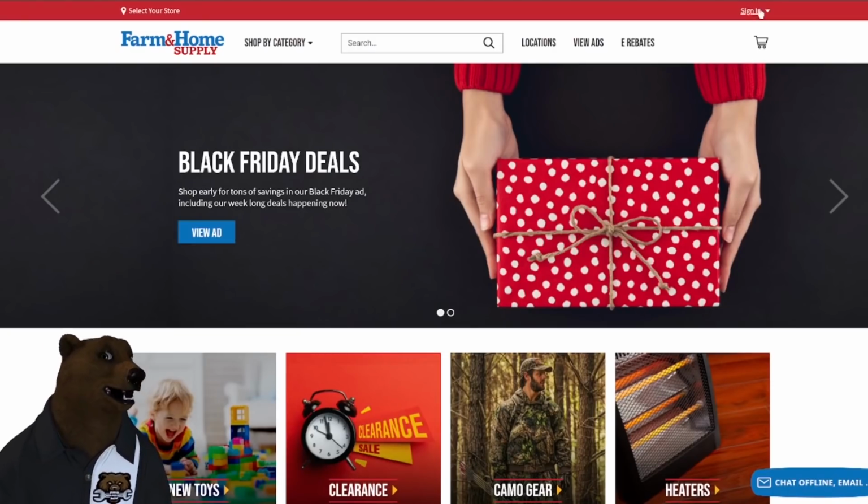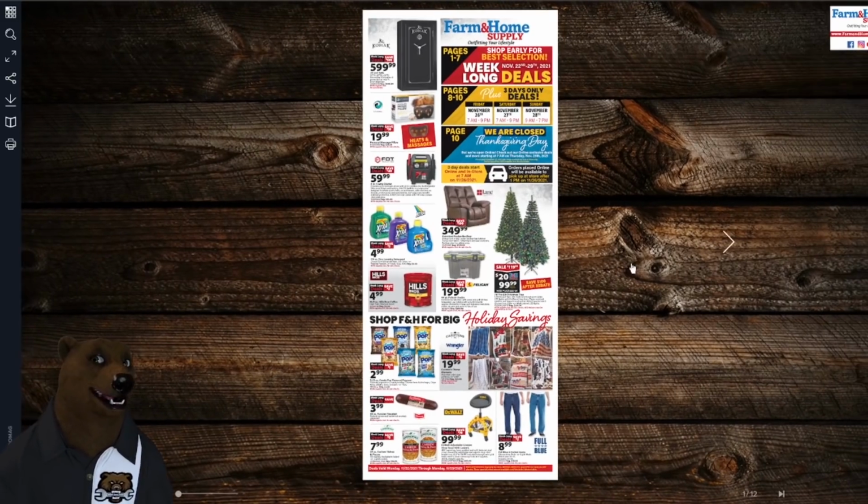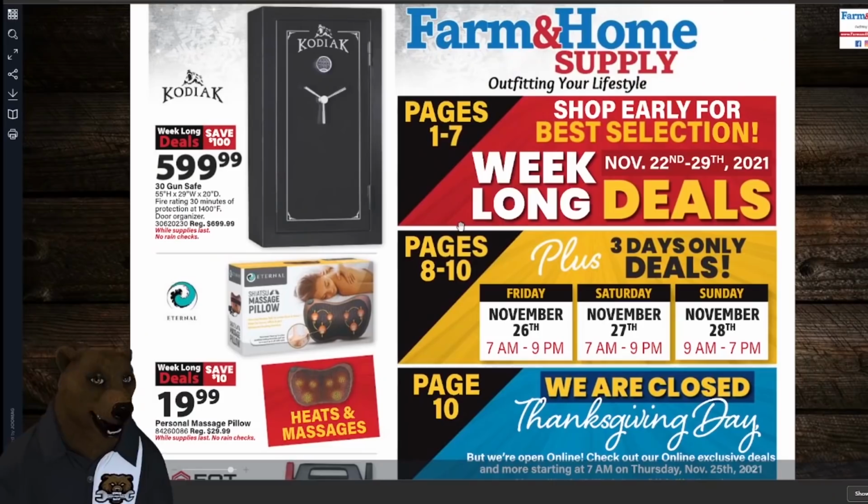Farm and Home. Oh my gosh, we got more ads. Here's their ad. We got the Kodiak. Oh my gosh, it's not letting me make it bigger. How do I zoom in on this thing? All right, we got that Kodiak. This is the 30, versus the 28. Really? Is it actually different? Anyway, 55 inches high, 29 inches wide, 20 inches deep. Fire rating for 30 minutes, protecting up to 1,400 degrees, $700.